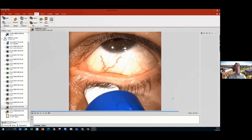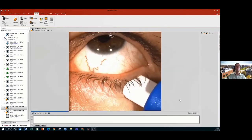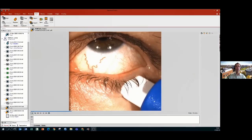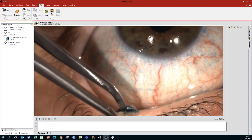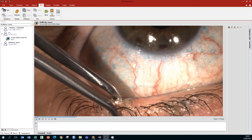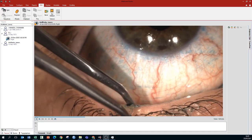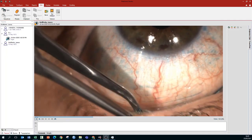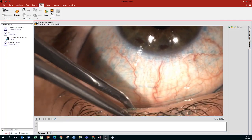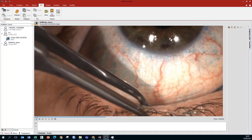Okay, so as well as doing our diagnostic expression, we can do therapeutic expression. So let's see whether we can move on to that. So here we're now using a pair of forceps, specially designed to allow us to get to the bottom of the glands to move the meibum up and hopefully to express, allowing patients to have a more effective treatment when we're doing the warming of their eyelids.